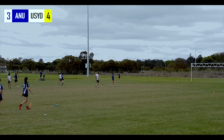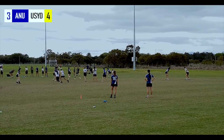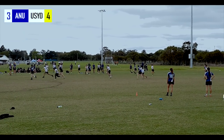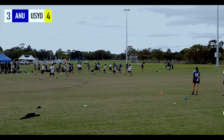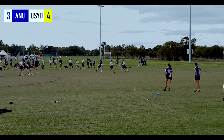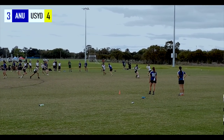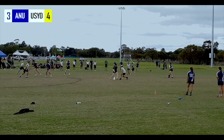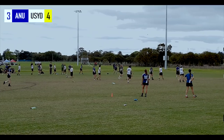The University of Sydney upwind now on offense, and beautiful open undercut there, just on the sideline. Nice reset to the middle, and reset to the main handler. Couldn't quite get that, just a little bit of a throw error and a bit of receive error in that point there.